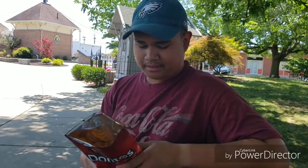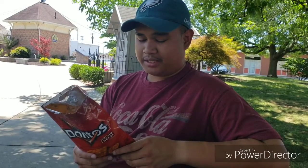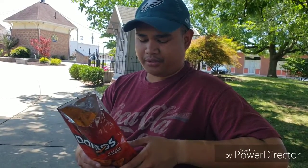But what I'm also tasting is a little bit of the artificial flavoring, which it does actually say on here, artificial flavoring, including yellow 6, yellow 5, and red 40. I definitely do taste a little bit of that. It's a little bit of an unnatural flavor, but it's still an iconic flavor all on its own.